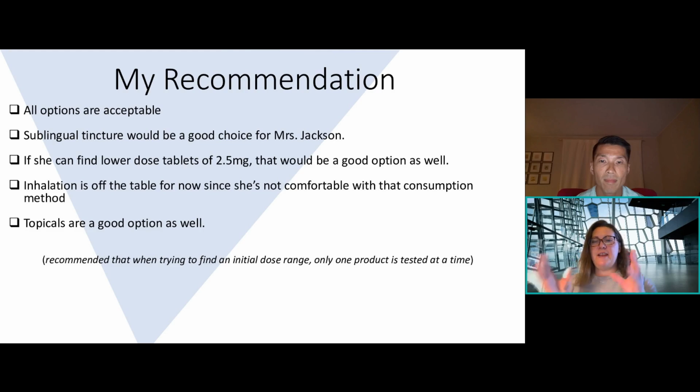You try this, find out how it works before you move on to the next thing, because it can get confusing for people moving from one product to the other before they've really figured out what their dose is and how all the delivery methods work. Yeah, it's true. It's a good point.